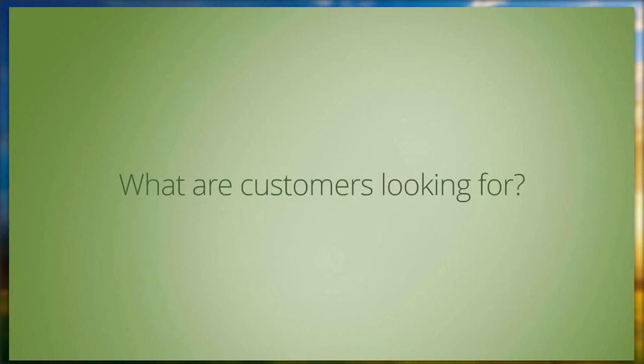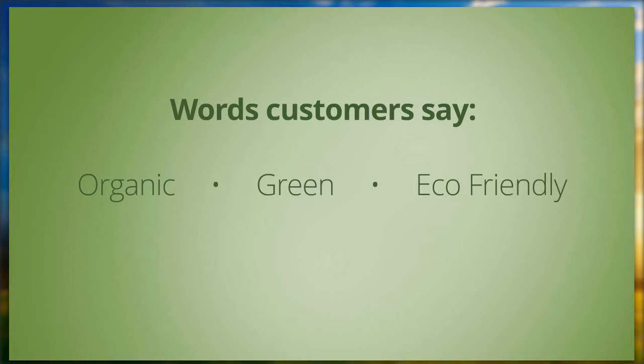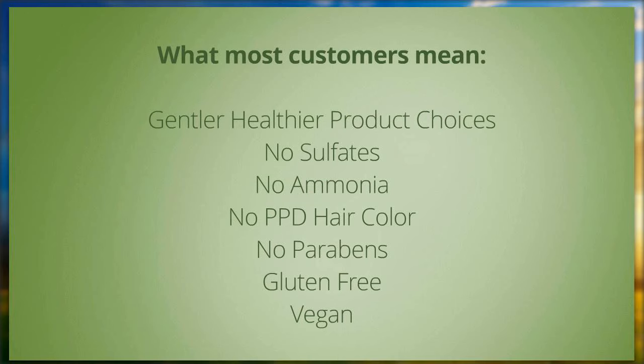Now, a lot of salons are switching their concepts to quote unquote eco or green or organic because that's what customers are looking for, right? They get excited about that organic salon or that green product, or they want to be eco-friendly. And they use these words. And what you have to understand is when these customers are using these words, they actually do have meanings. But in general, what their meaning is, they're looking for gentler, healthier product choices, right?